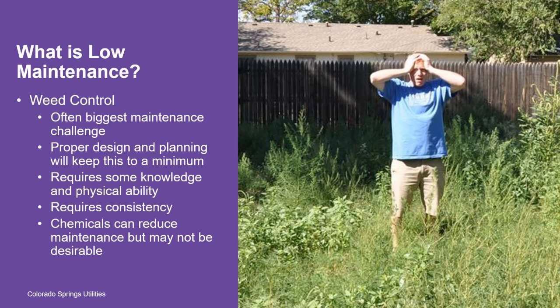And as I mentioned, chemicals can certainly reduce the maintenance, but if they're not desirable to you for whatever reason, you just recognize that there's a trade-off there: you're probably going to have to spend more time pulling weeds by hand. That's a trade-off I've made. I've decided, because I have young kids, that I'd rather not use very many chemicals at all, and I know that I'm going to have to spend more time pulling weeds than I'd prefer, but that's the trade-off.